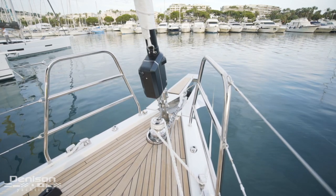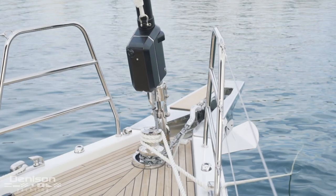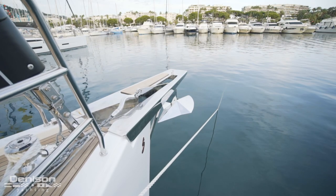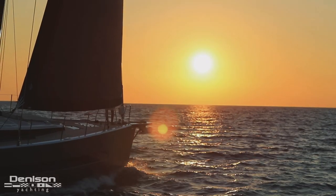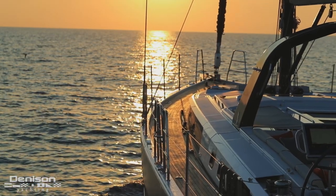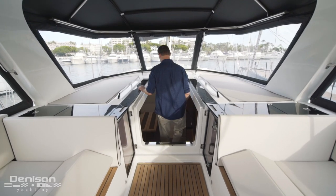At the bow, first off, you'll notice this high-end furler for the jib. Underneath that, we've got power windlass. There's a beautiful stainless steel anchor and attachment point for a code zero sail or spinnaker. From here, we're going to step inside and check out the interior salon.